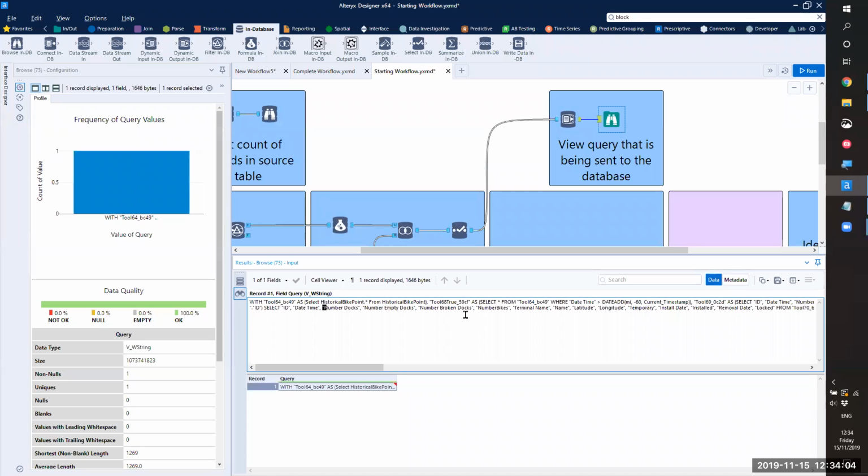But if you were in a SQL IDE like Microsoft SQL Server Management Studio or HeidiSQL or one of those things, you could copy this query into those systems, run it, and it will work. I found that really helpful.